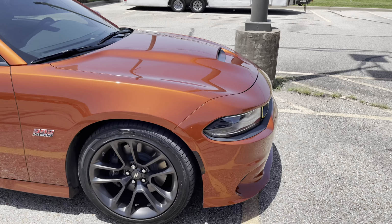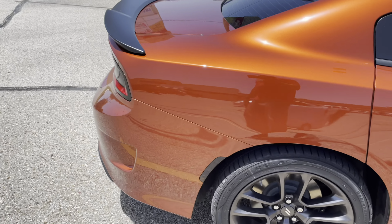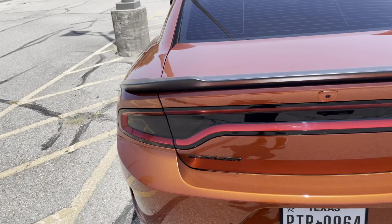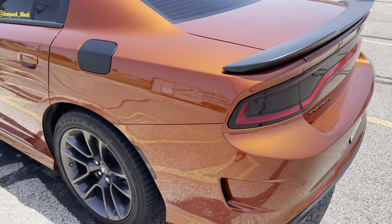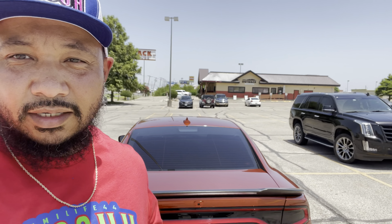Man, you can't even see it. This stuff's crazy. Think about tinting this out, the whole thing, the whole back tail lights. Let me know what y'all think about that. So, thinking about doing my tail lights, also tinting the whole thing out. Still trying to decide what I want to do with more tint.